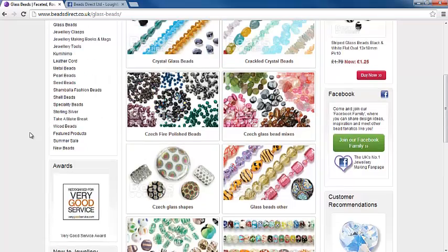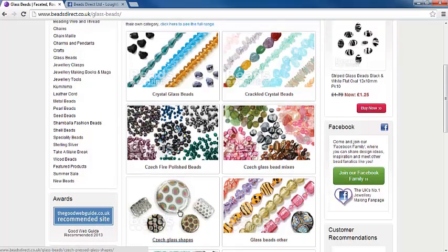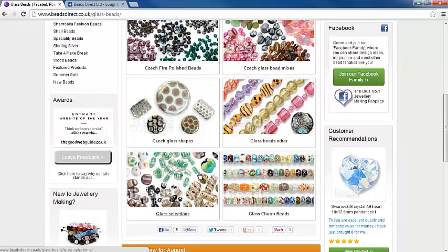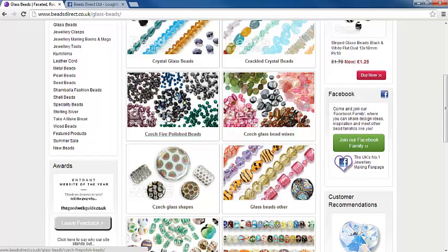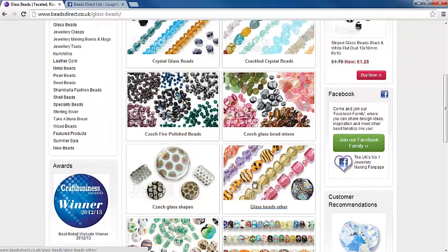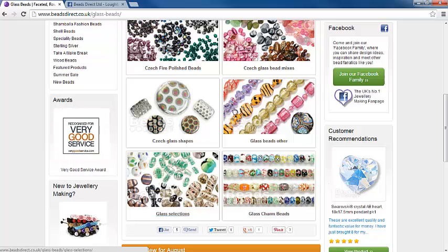Now, what I like about this page is that, and I'm going to try and avoid repeating comments I made already, this is really attractive. We've got some really attractive images which hopefully, to those in the know, help them work out which areas they want to be going into, because crystal glass, cracked crystal, check glass means very little to me, so hopefully those are the right ways to be categorizing glass beads to enable people to go through.